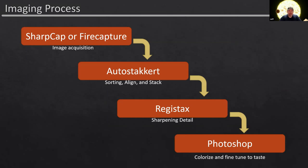All right, so the imaging process. I mentioned that I wasn't going to focus too much on the details here because I'm not necessarily going to demo it, but this is the overall process. You use some software to capture your images. Two popular choices are SharpCap, which is what I use, and FireCapture, which is another very popular free image acquisition software. SharpCap is not free, but it's very affordable.